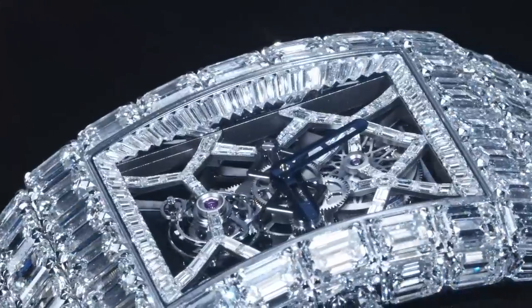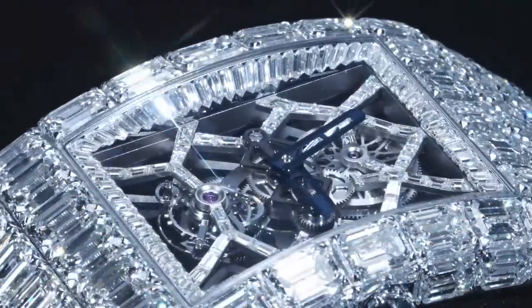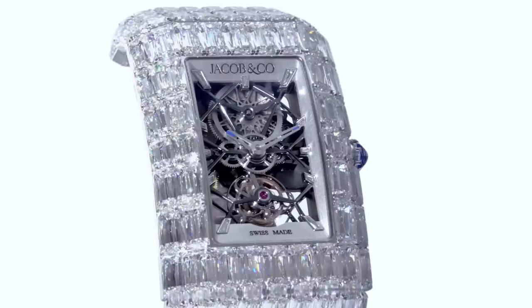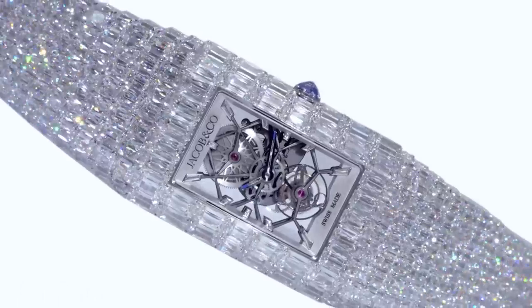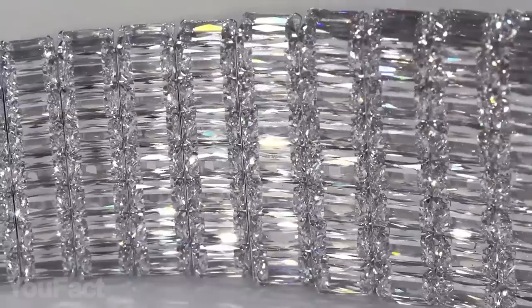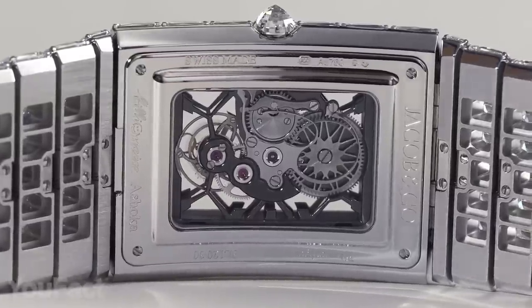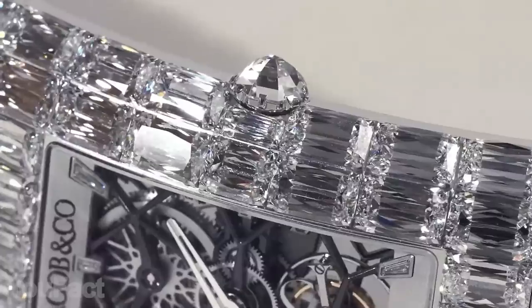So aside from the incredible mechanism and tourbillon, this thing is just stuffed with diamonds. They're all over the case and bracelet, and these are the so-called Ashoka diamonds, which are extremely rare. There are about 200 carats in this watch. The bracelet is fully made of white gold, and then you have another huge diamond that acts as a crown.